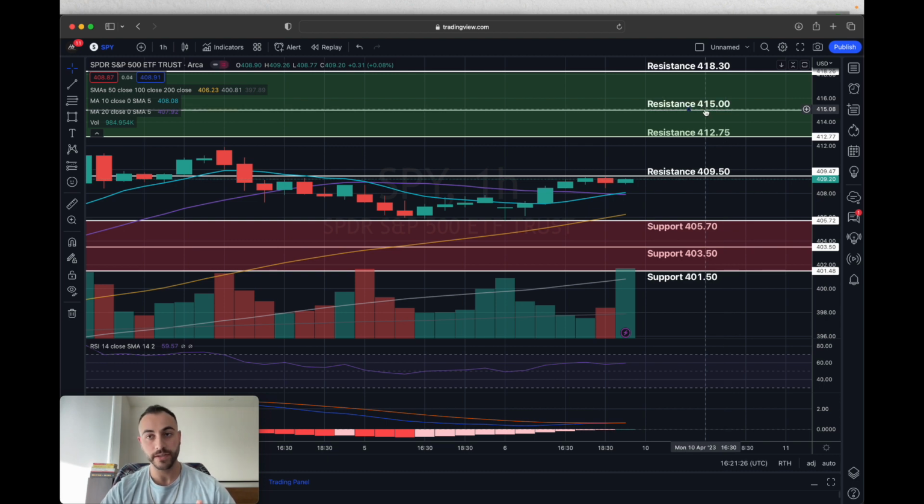So if this is our first price target, then we would take profits on half our position. That way we secure at least half at 415, and then we would move our stop loss up from below 412.75 to just below 415 if the market breaks above 415. And then if it does, and we have our stop loss just below 415, our next price target to take the remainder of our profits would be around 418 to 418.50.